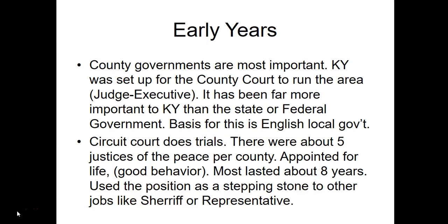Moving from geography, we need to look at some of the earliest periods or earliest important things in our state. One of the things that we need to look at is why people in Kentucky, unless they're from a major city, always say that they're from a county and not a city. Well, the reason why is when Kentucky was created, counties were used as the most important instrument, the most important governing body in all of the state.